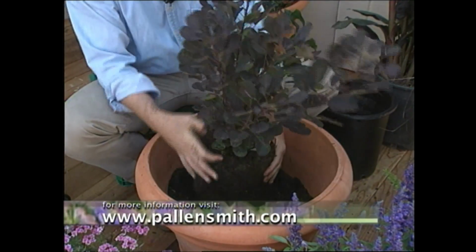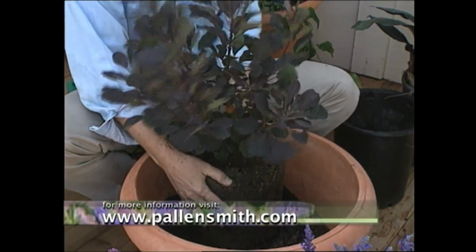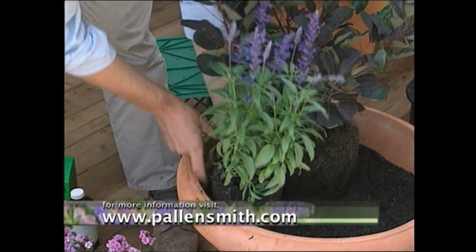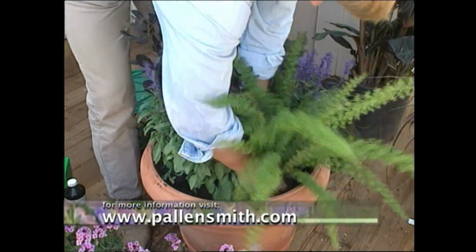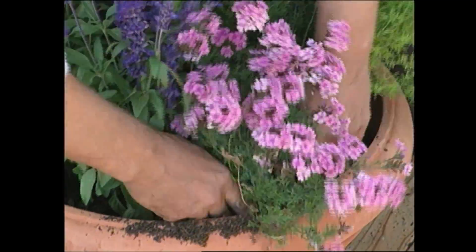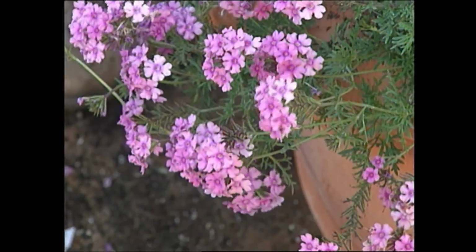Like this purple smoke tree that I chose strictly for its foliage. You see, plants don't have to have flowers to be interesting. For a tall, spiky look, I'm using this blue Victoria salvia. And to further carry out this vertical spiky effect, I like this asparagus fern for its long, graceful lines. Now, to cascade over the edge of the pot, I'm using this pale pink moss verbena.